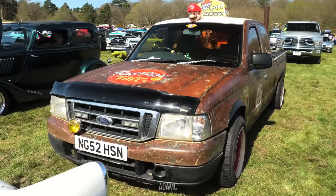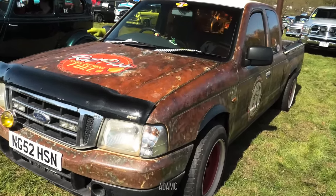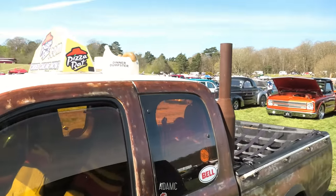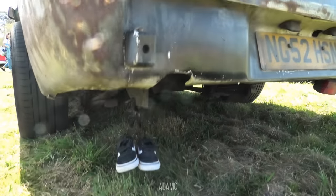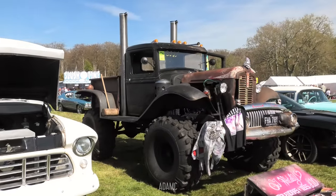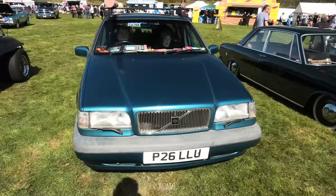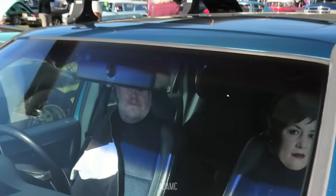And here's something to take a look at. It's a 2002 Ford Ranger, but has been made to look like a bit of a rusty truck from the 50s. There's Mario on the front, and the Hulk is pointing, and then some shoes hanging from the rear. I don't have enough words in my vocabulary to explain what I'm looking at here. There's a mallet. But further down, we've got Smithy's Volvo from Gavin and Stacey. There you go, there's Smithy and Nessa inside.